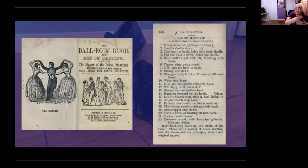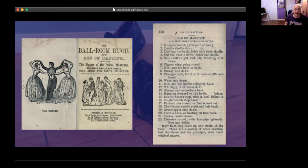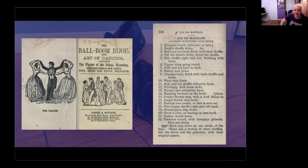His son, Charles Durang, was a dance master in the Victorian era, the middle 1800s, and he wrote a few different dance manuals, the Fashionable Dancer's Casket and things like that. And he wrote this book, The Ballroom Bijou, where he put the steps of his father John Durang's sailor's hornpipe. And if you can see, it has sort of ballet steps like glissade, sisson, entrechat, right? Down here. But it also has weird shuffling steps like the double shuffle down and the heel and toe back and cut the buckle, and even the pigeon wing. So it's this very strange kind of mix of things.